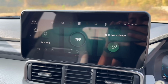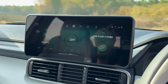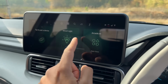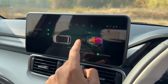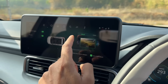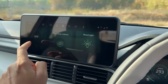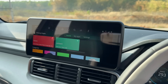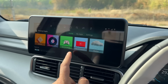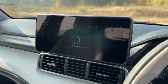Now this is also a 10.25 inch screen, and I think the lights are off. So you can see the screen. It is getting mood lights, which you can obviously browse through. Yeah, there are multiple modes, so you can change the colors and you can change the mood as well. Let me get out of this. It's also got something known as arcade.ev, which is right here, and there's JioSaavn, there's Gaana, so it has got connected car. It has got Z Connect connected car, sports and games, so you can play games like BB Racing.